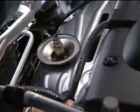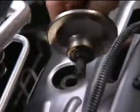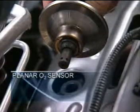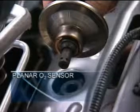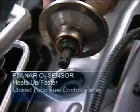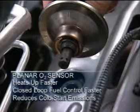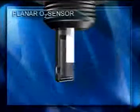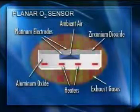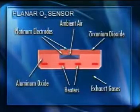The number 1 oxygen sensor on both configurations is a new planar type that was developed to meet more stringent emission regulations. This new oxygen sensor functions like a conventional sensor but with some improvements. It heats up faster, allowing the ECM to go into closed-loop fuel control faster when the engine is cold, thereby reducing cold start emissions. The heater is embedded in aluminum oxide. When the heater is on, the aluminum oxide conducts heat directly to the zirconium dioxide layer, bringing the O2 sensor to operating temperature quickly.